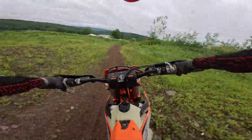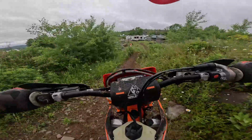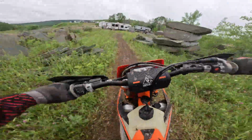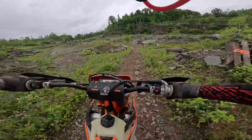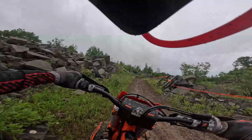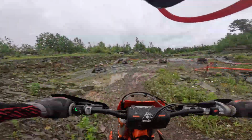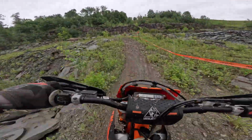Here's the first half of that junkyard. Awesome little section that you guys missed because of the mud. I really enjoyed this section. It was interesting, very interesting. Like the terrain, this was like a big rock here. It drops you down.